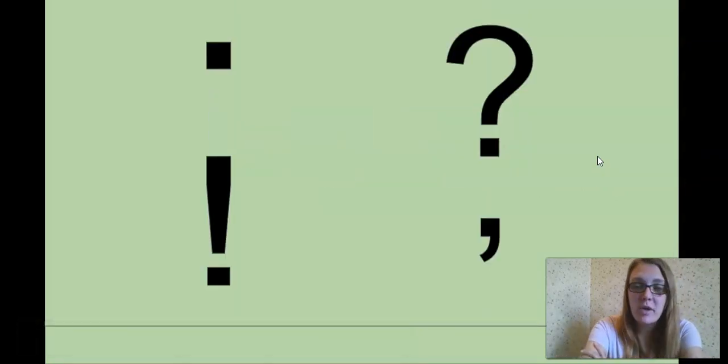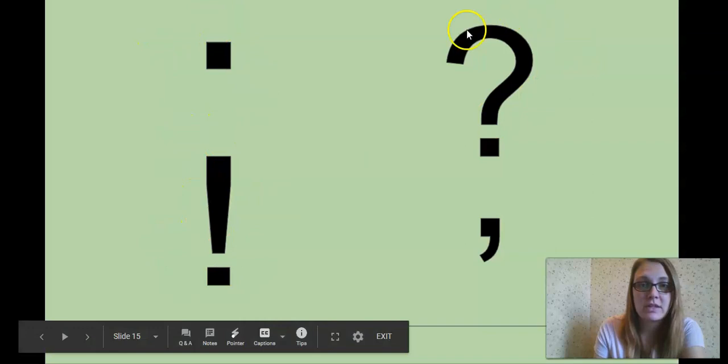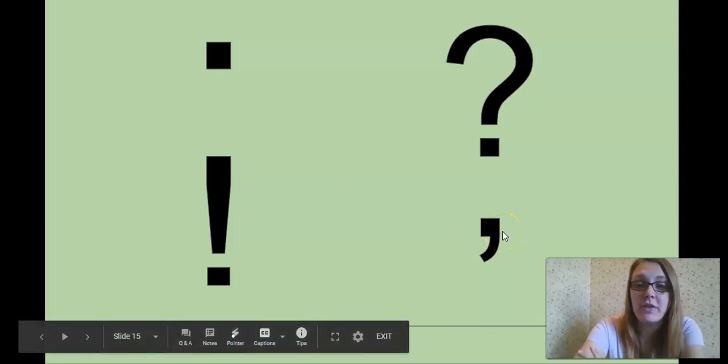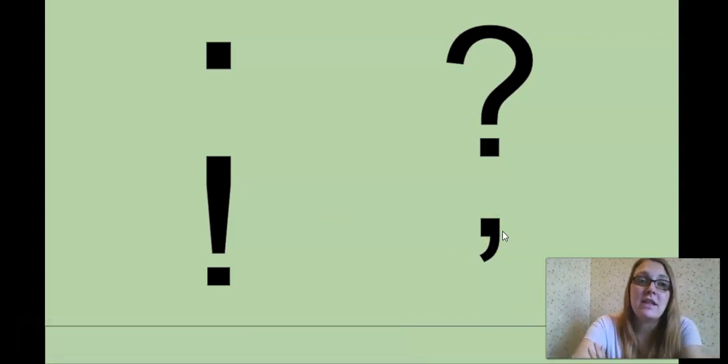Okay, all of the punctuation we've talked about so far. Periods, exclamation points, question marks, and then our new addition, commas. These three punctuation marks, the period, question mark, exclamation point, are all end of the sentence punctuation. They'll end the sentence and they'll tell you if you're asking a question, showing excitement, or just telling something. However, commas are found within the sentence. You can have one, sometimes sentences have more than one comma. They indicate you're taking a break as you're reading the words.